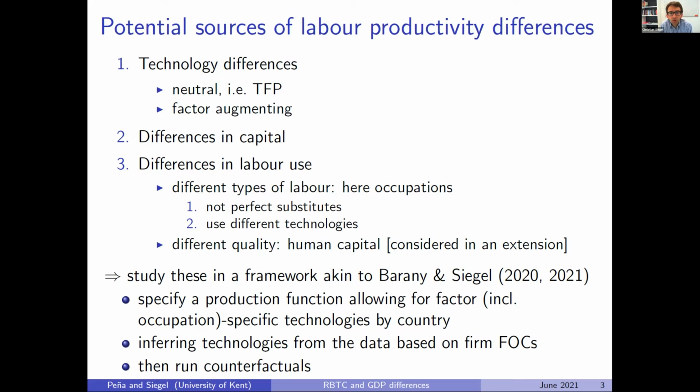occupations and occupation-specific technologies. And what we do in this paper is we study occupation-specific technologies and their role for productivity in a framework that's similar to what I've been using with Zsófia Bárány. So we will specify a production function at the aggregate level that has as inputs different occupational labor types, as well as capital. And we will allow each of these production factors, and that includes each of these occupations, to have a specific technology in each country.